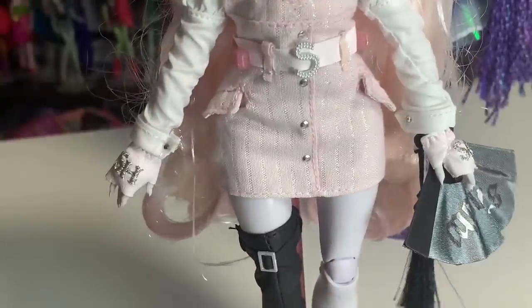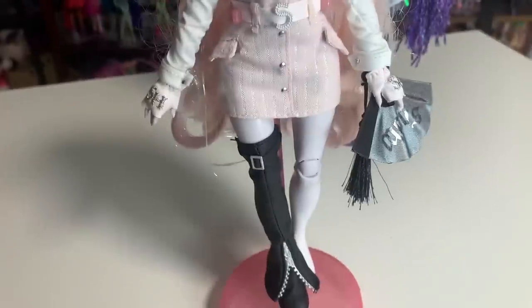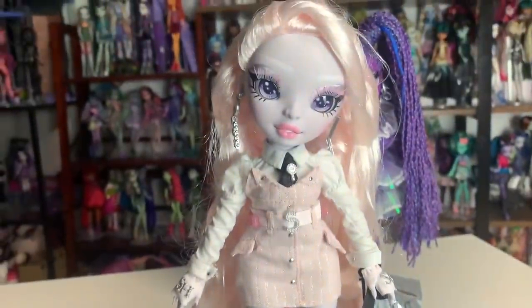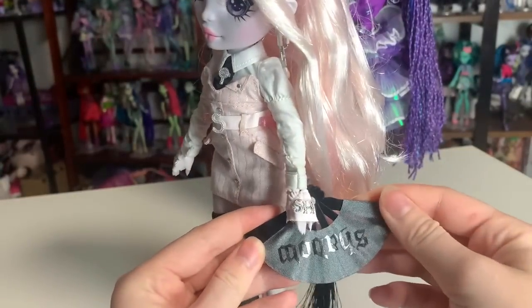It feels like MGA just gave the Rainbow High and Shadow High designers freedom to have as much budget as possible, and it's so interesting. It's so, so cool. Oh, and then I just kind of skipped right over this. She has a fan. It says Shadow on it.